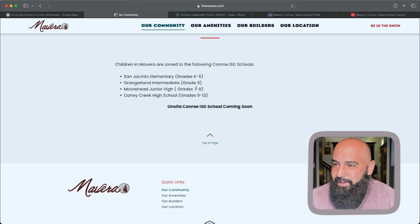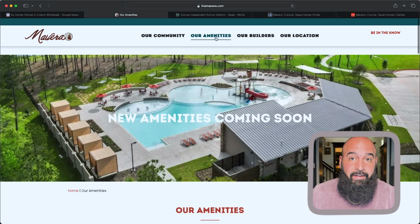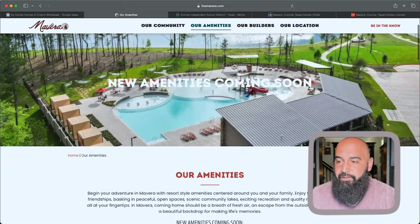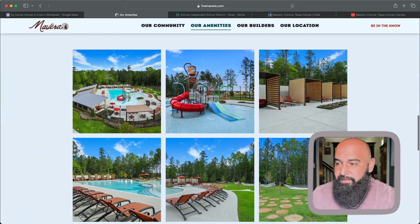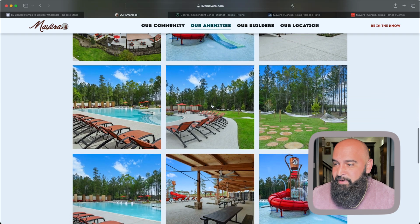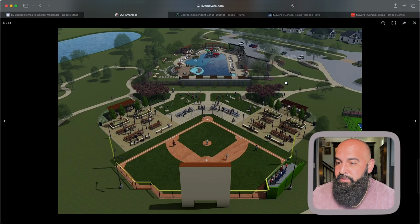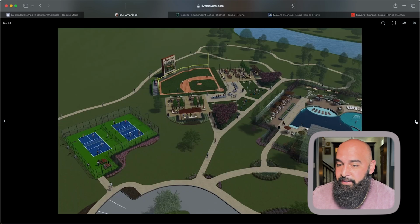You come back over here to their website. So let's get over here. We're back to the website now, livemavera.com, click on our amenities. You come down, I already kind of showed you the whole pool area. We started the video there, showed you the cabanas, the pavilion, all that stuff. But what they have coming, you can see these renderings here. So just on this side of that pool area is just all forest right now, but they're actually going to break ground this year to level all that out and put this in here. So they're actually putting a cool wiffle ball field in here, and then a beer garden also. And then just next to that, as you can see, they're going to have some pickleball courts right here also.